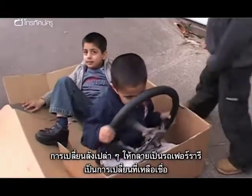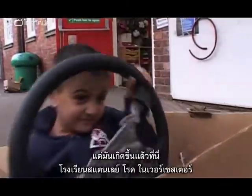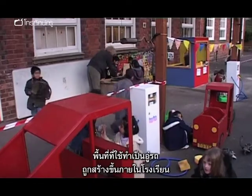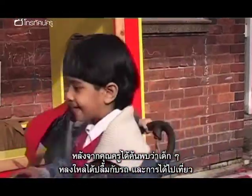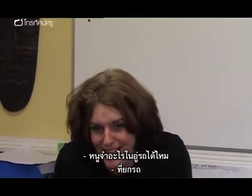Turning a cardboard box into a Ferrari is just one of the unexpected twists and turns that can happen here at Stanley Road School in Worcester. The garage role play area within the foundation stage unit was developed after the practitioners discovered the children were fascinated by cars and travel. What do you remember about the garage?